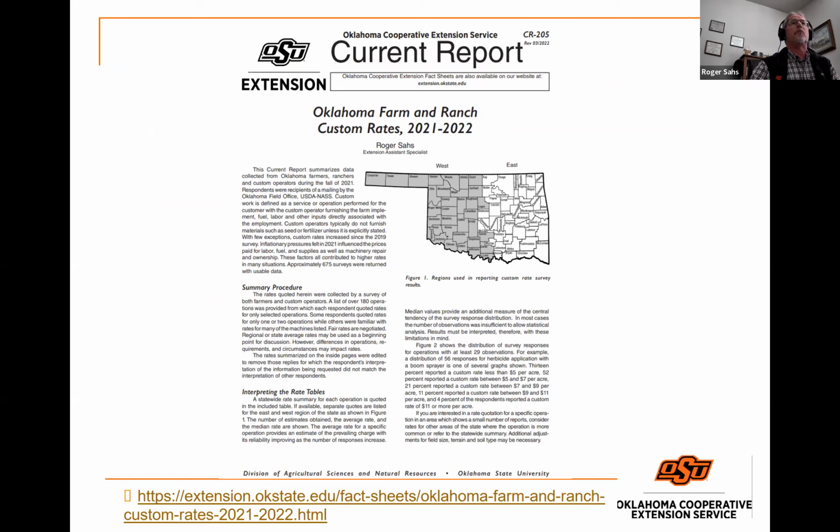In case you're not really familiar with this particular publication, this is what that first page looks like. We've been doing this for a number of years now, and it's a very popular publication, as you might well understand. It just relates to so many different situations and scenarios out there in production agriculture. We released that last month, and in case you haven't had a chance to look at it, please do so. The link is shown down below, at the Extension Publications website at OSU.